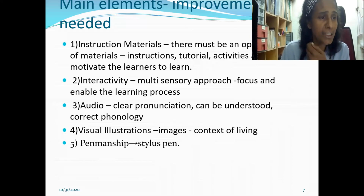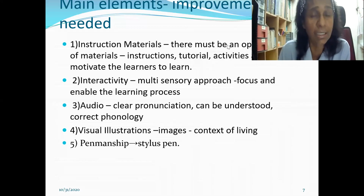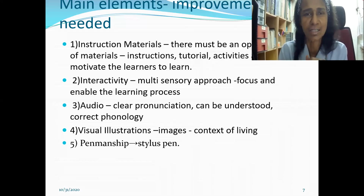And the second element that is important is you must have a multisensory approach, focus, which enables the learning process to occur, which means there must be some interactivity. And the third one is audio. You must have clear pronunciation that can be understood, and you correct your phonology. Basically, that's the biggest problem here. And the fourth is illustrations. So if we have images, children learn better. Some children learn better with images. And those images have to do with your context, your living environment, your situation. So that is very, very important. And the other thing is penmanship, where you can use a stylus pen. Next, please.